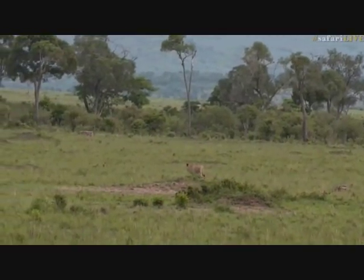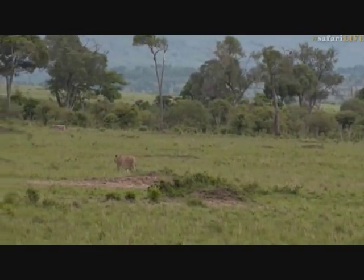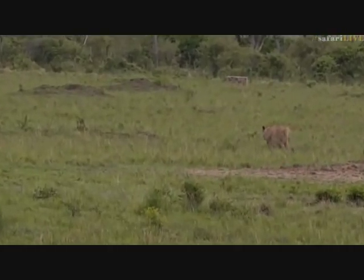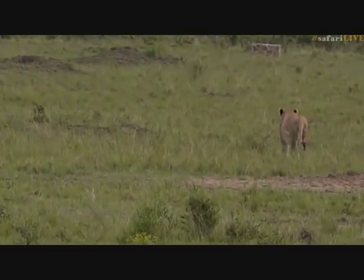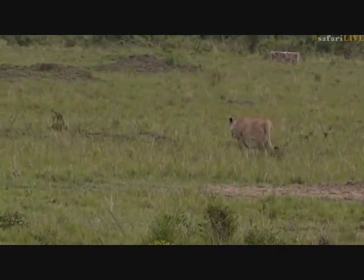If she wasn't really, really annoyed, she probably would have turned around and growled and chased the jackal a little bit. And then they would have run away and then come back, because that's what jackals do. They always come back. They're sneaky. But maybe they're just uncomfortable with her being in their territory.